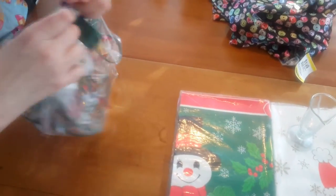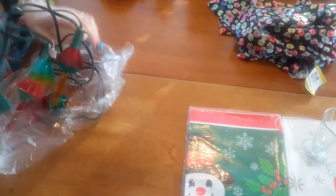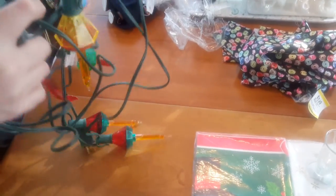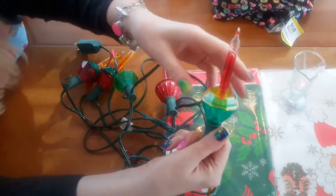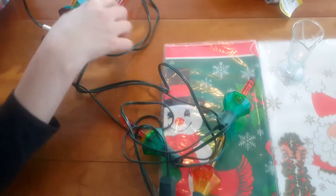I got these. The Christmas eviction is coming into full force, but I'm going to do all my retro vintage stuff. So, this is a regular one. These are vintage fixtures, bubble lights. I'll plug them in.